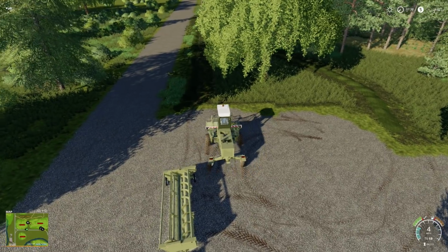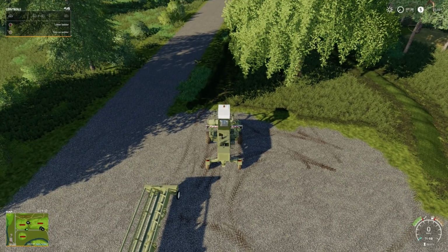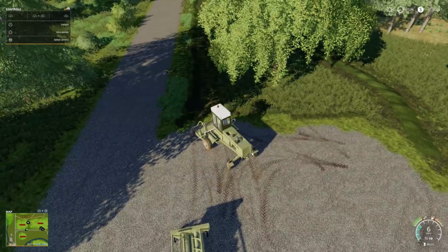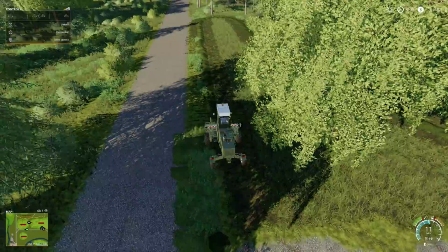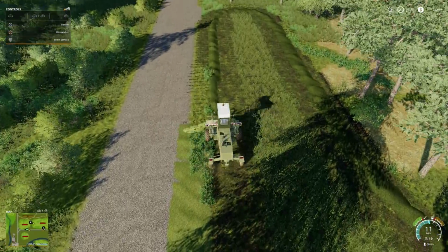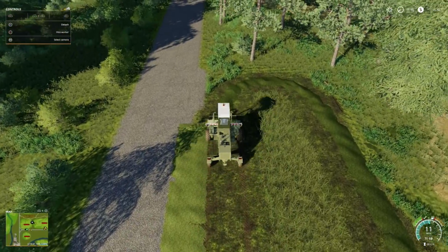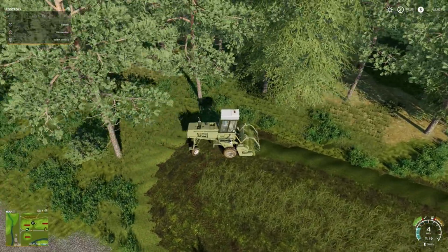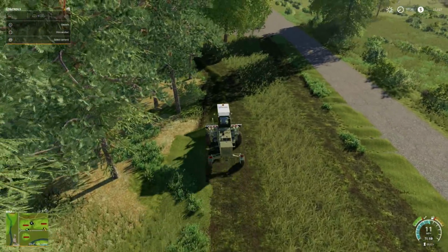Alright, let's see this thing. Let's turn our help window on real quick. And it says lower tedder. Turn on tedder and lower tedder. Perfect. Oh, it just kind of shoots it off to the side there. Okay. Alright. I like this. This is cool. Pretty neat. And then we will go to the store and go ahead and get the windrower too.